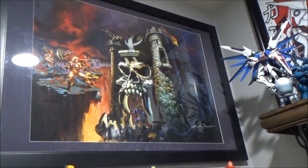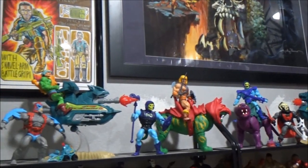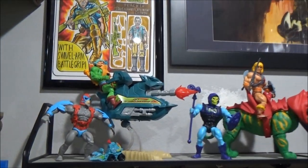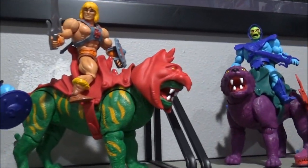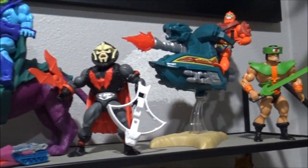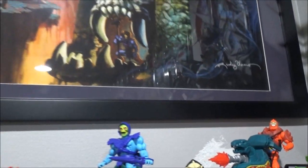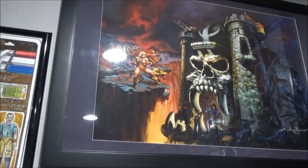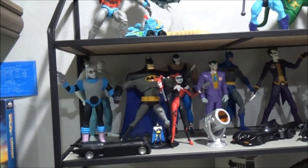That artwork right there is a straight print canvas that I bought at PowerCon 2019. And that's actually signed by Rudy Obrero, who, if anybody knows, is the original artist for the Masters of the Universe toy line. All the great artwork that you saw was all Rudy Obrero. Nice. And that print, I couldn't pass, man. That's killer. Just a beautiful showcase piece.